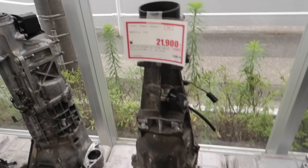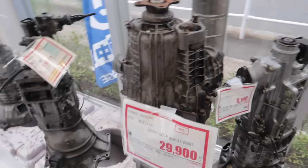A front wheel drive Honda EG6 transmission. R32 GTR transmission, they're cheap as hell, $300. No, I mean, pretty much people use those as boat anchors in Australia because they're just terrible.